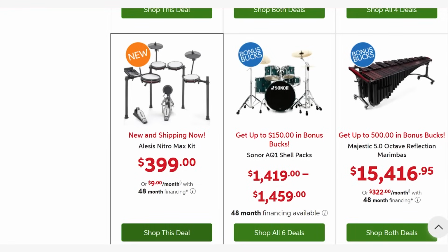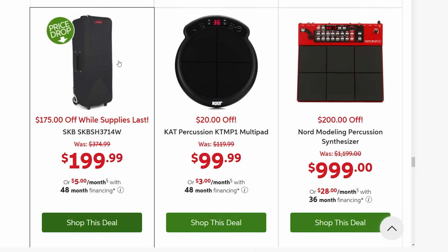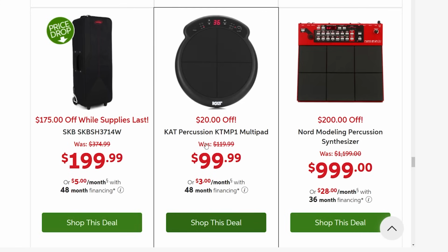Okay, so next up is Sweetwater.com. They have a lot of electronic drums that we already covered, so we're going to skip a bunch of stuff, but they do have a few unique things here on the list as well. Although I don't really know why the Alesis Nitro Max is here in the Black Friday section when this is literally brand new. But there are a couple of percussion devices that we haven't covered yet, so let's talk about those really quickly.